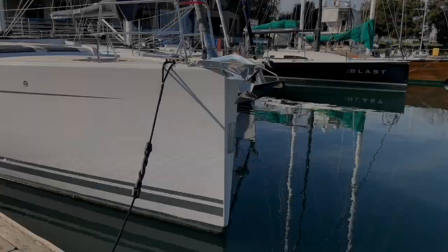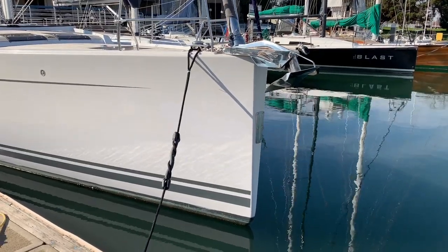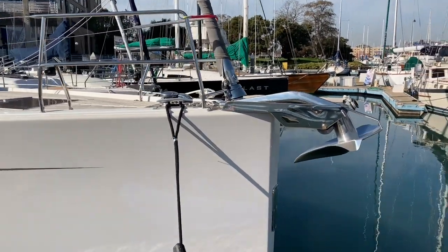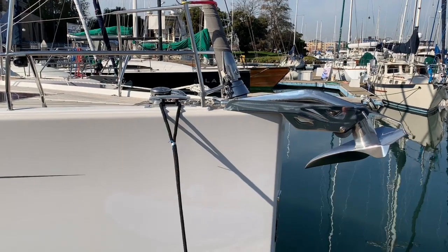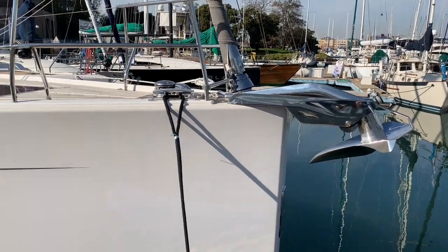Let's go aboard. Starting from the bow, you'll see the beautiful ultra stainless steel anchor, which is a nice upgrade, stainless steel chain as well. You'll also notice the below deck Selden furler, which is a nice feature. It gets the jib very close to the bottom of the furler, close to the deck, giving you better sail area and keeps your furling equipment out of the salt water.